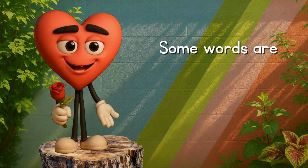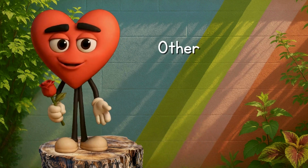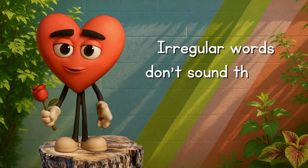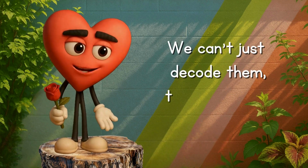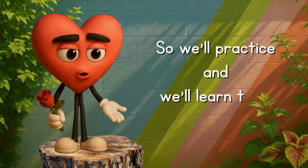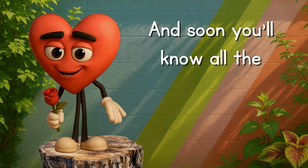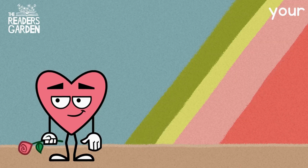Some words are expected, phonics rules they obey. Other words are irregular, they go their own way. Irregular words don't sound the way they're written. We can't just decode them, the rules they don't fit in. So we'll practice and we'll learn them. Ready, let's start. And soon you'll know all these irregular words by heart.